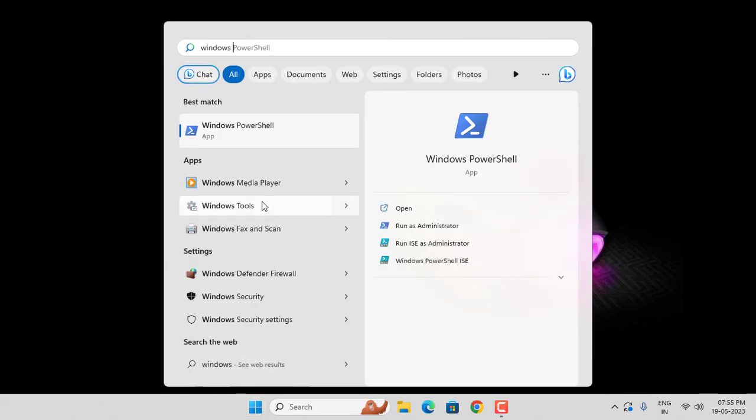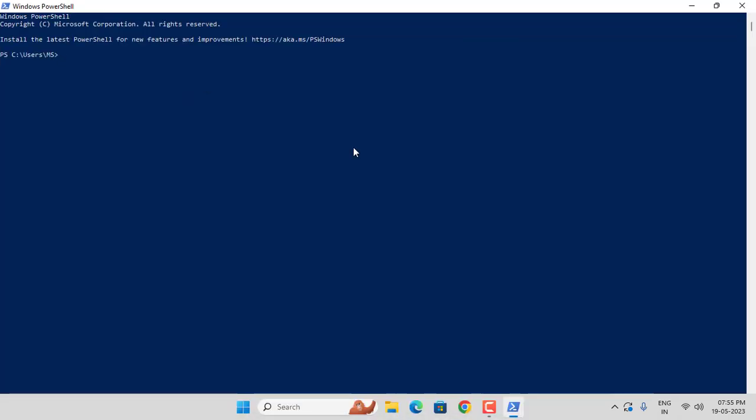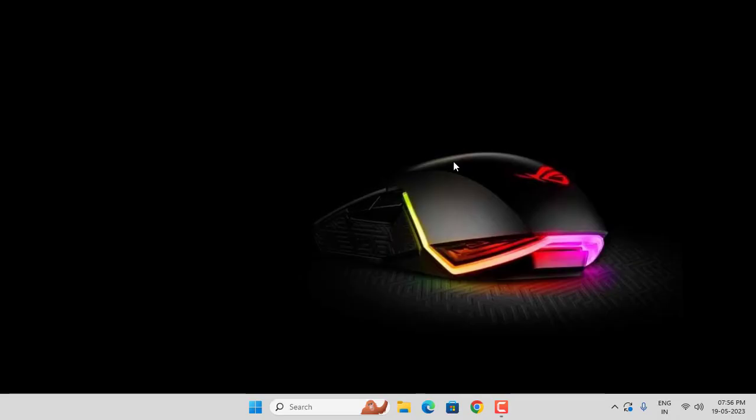Then search here Windows PowerShell. Here copy and paste the command. This command is available in my video description. Copy and paste it here. Then hit enter. After doing these methods, once you restart your PC or laptop, your problem will be fixed.